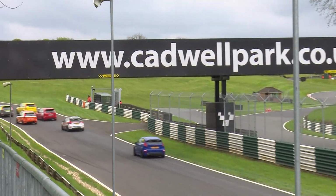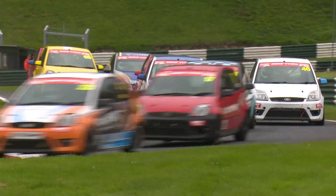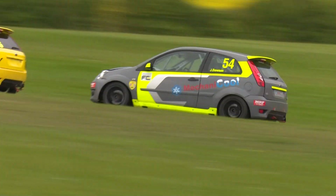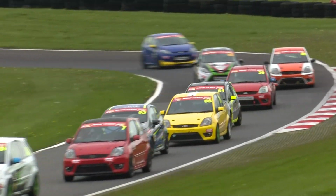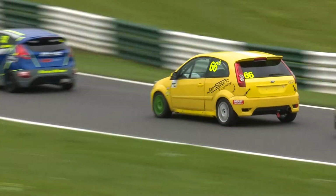Not the best of starts for Isaac Smith from the outside of the front row. It's David Nye that leads, Lucas in second. Third place is James Waite, who's come through well. There in 66 is Joel Wrighton. So, good decent start, everybody away safely and making their way down towards the Park Straight for the first time.